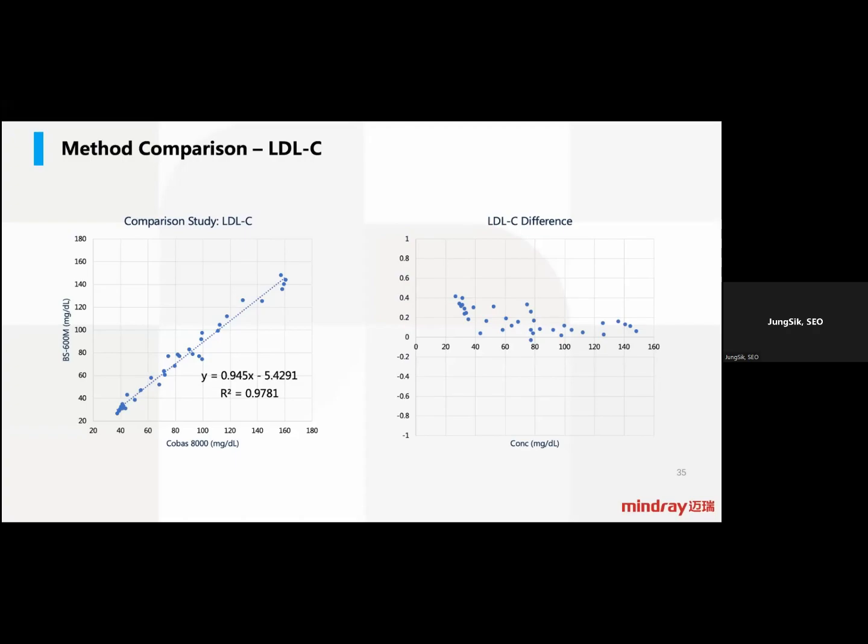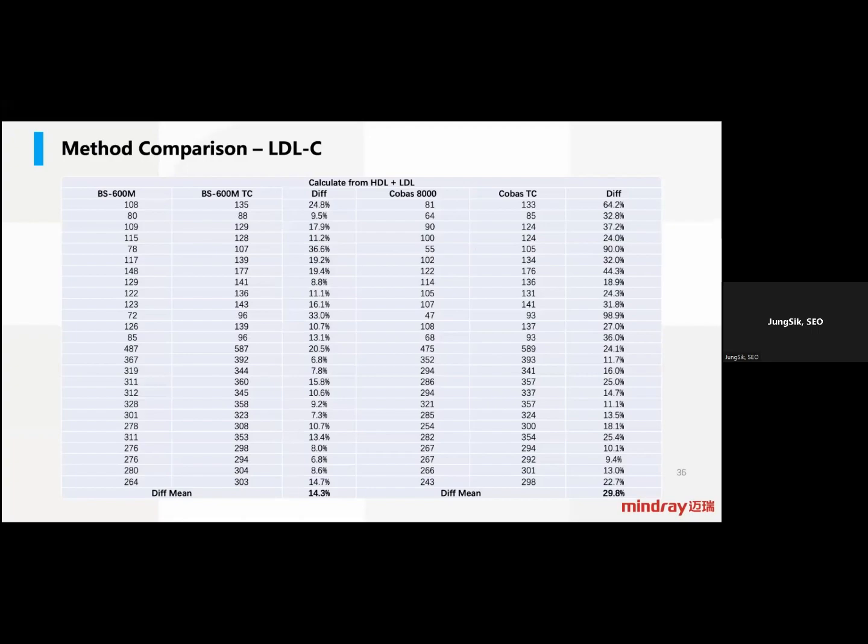According to our further consideration about total cholesterol, HDL cholesterol, and LDL cholesterol testing, the data show a difference in the calculated value from HDL and LDL cholesterol. We can confirm the difference in both systems, the BS-600M and the Cobas 8000. So we think the Cobas 8000 system may have a bigger difference than the BS-600M. So finally and shortly, we conclude the BS-600M system is better than the Cobas 8000 system on the LDL cholesterol result.